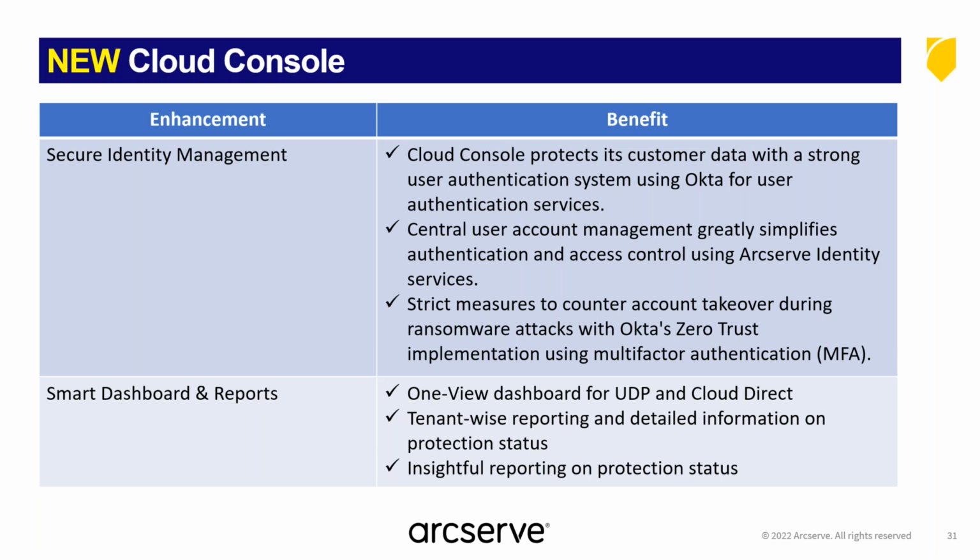Okay. Security identity management, again, strengthening our multi-factor authentication within the tool, being able to have some smart dashboard reports. I'm not reading through all these slides again in the interest of time, but definitely strengthening identity management. When we look at the smart dashboard reports, being able to see those reports within the cloud console, both being able to go in and see it from an all-up, all-organizational view versus a single tenant view as well.